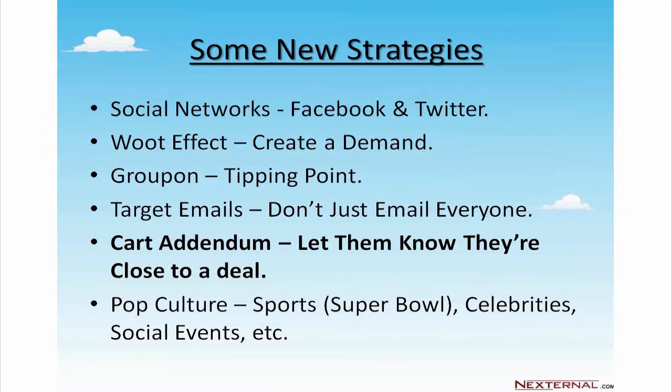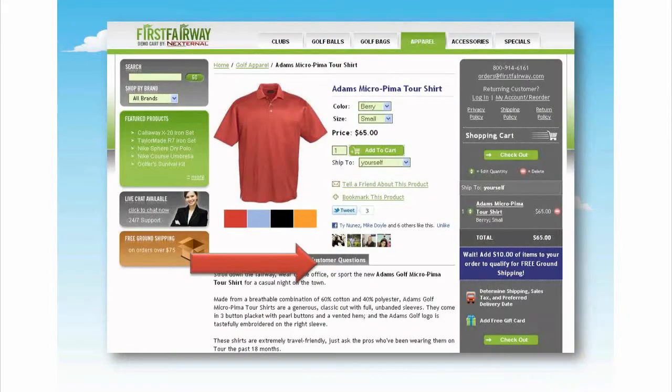And then shopping cart addendum. A shopping cart message is something that we use here at Nexternal and the Nexternal merchants use, but it's just a way to let someone know they're close to receiving the deal. You can see this here in this sample store, which is running a promotion that says free ground shipping on $75 worth of merchandise. So if they order $65 worth of merchandise, you may want to let them know that they're close. They only need to add $10 more to the shopping cart to receive that promotion. Once again, you may increase your profit margins by doing that. These promotions are good for you. Let people know that they're close to getting a deal. Odds are they're going to buy something that's going to be well worth that extra $10. So that's definitely a good strategy.